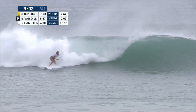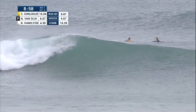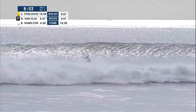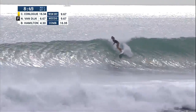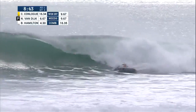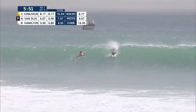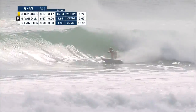Here comes the Hawaiian wild card, Bethany Hamilton, checking out the Lowers left. She'll get out of there. Right before that, she had a 3.5 as she's looking to break the combo. Now, the Australian in position, Nikki Van Dijk from Phillip Island. A lot of drive. This wave stretching out really quickly, so she'll be left behind. So Van Dijk won't be hassled for position on this one. Looking to fade the takeoff. This one will let her in.